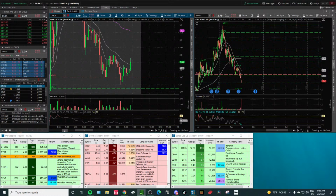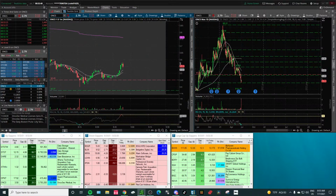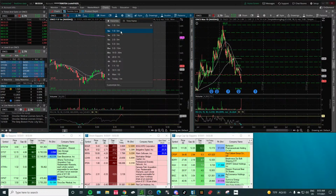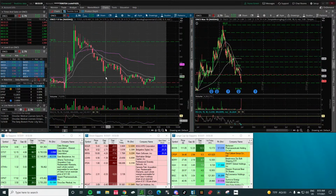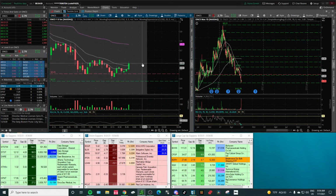I'm looking at ONCS right now. The float is 15 million, so it's not crazy, but it's also not bad. Let's jump back to the 1 minute and really look at what's happening. Again, we're having a nice pullback. I want it to pull back down to that $53 level. Excuse me, guys. My first price target is going to be VWAP, and we're going to continue to pull back.